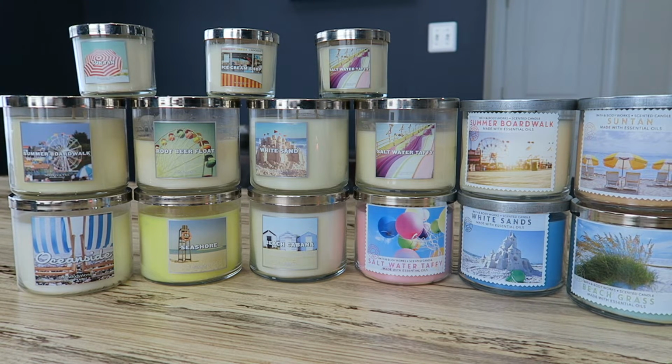So when the collection was first launched, I have most of them here, not every single one. I did purchase every single one, I believe, at the time, but one or two I have fully burned through and I didn't have backups, so I don't have those to share with you. But there were a total of 10 scents, which is, again, a fairly large collection. They don't always get that big nowadays.